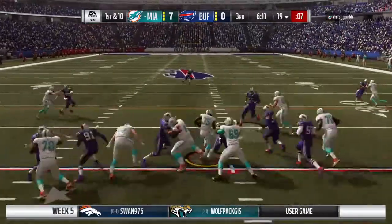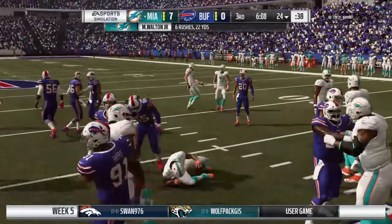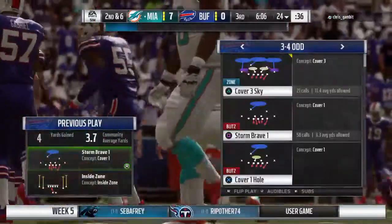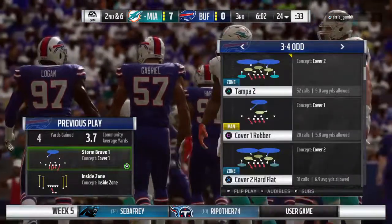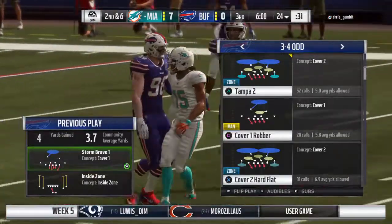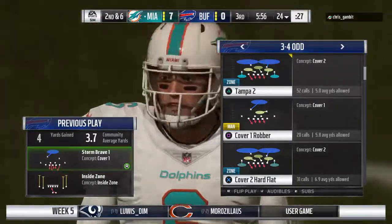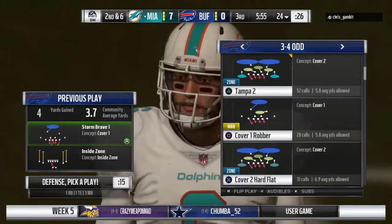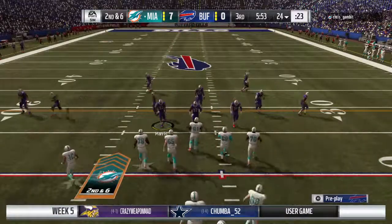They'll run it now out of the gun. Gets this to the 24 for a gain of 4. I call that play a success. A nice inside run sets up a very manageable 2nd down. A very solid gain on that play. They'll come up 2nd and 6 now from the 24.